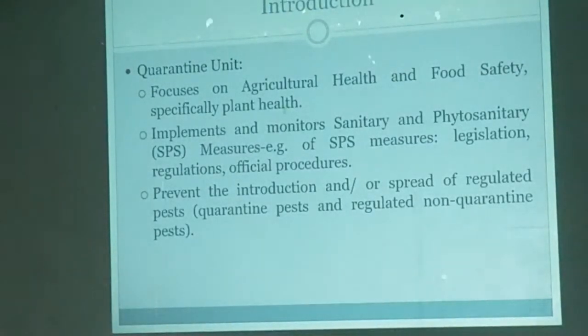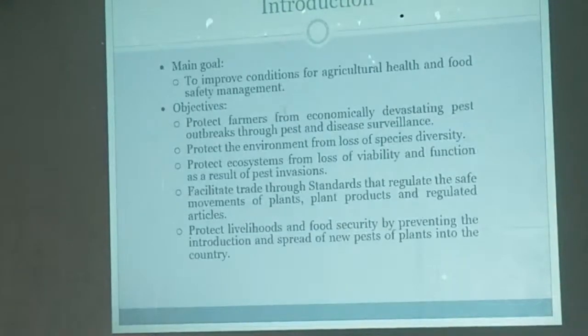And these are what we call quarantine pests, which we don't have, or if we have them, they are in very, very small quantity. And regulated non-quarantine pests, meaning pests that affect plants and plants. So our main goal is to try and improve agricultural health and food safety conditions for the Federation.